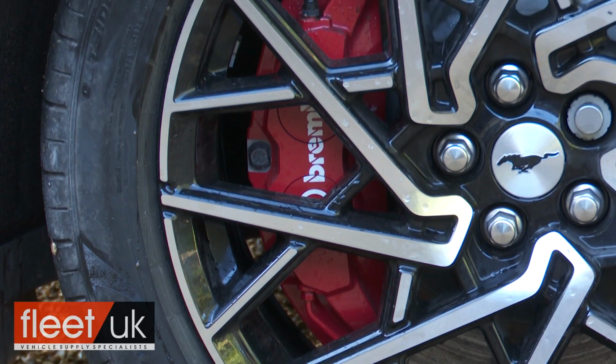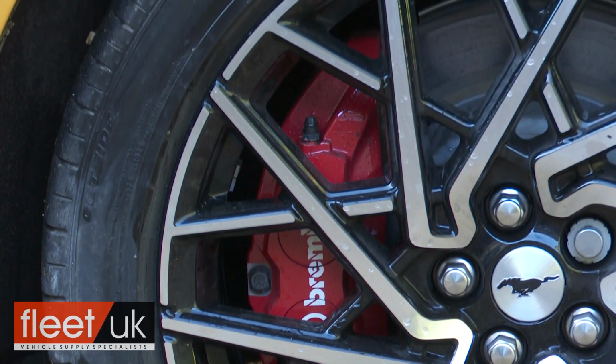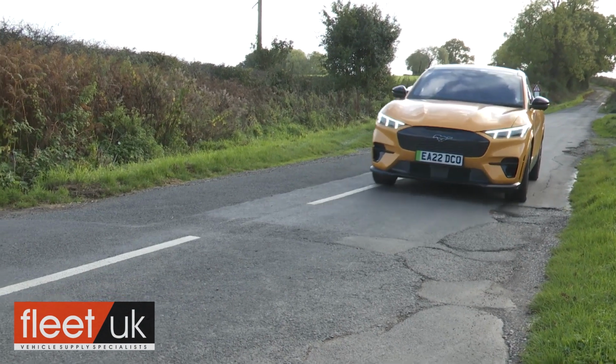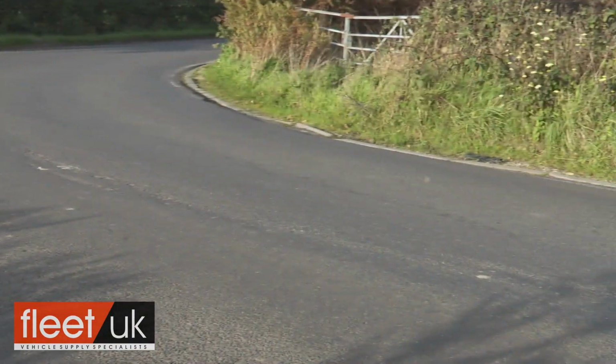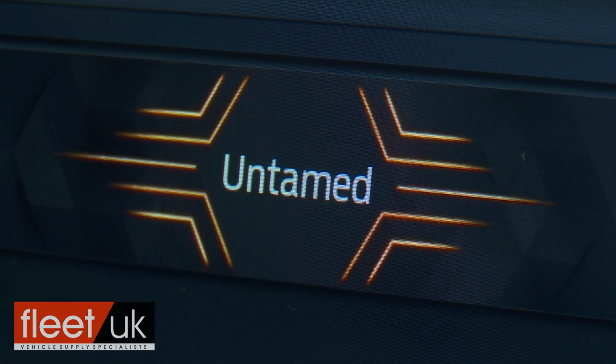The Mustang Mach-E GT's 385mm diameter Brembo ventilated front brake discs are the largest of any Mustang Mach-E model and would be useful in the unlikely event that you ever ventured onto a track with this car. Should that happen, you can activate the extra provided circuit-only Untamed Plus drive mode, which we expect very few owners to ever use.